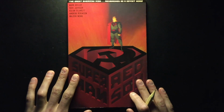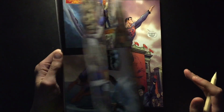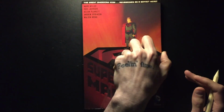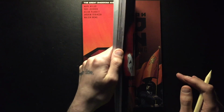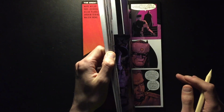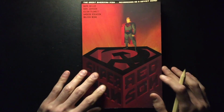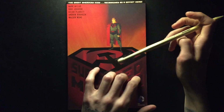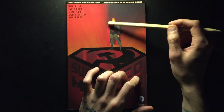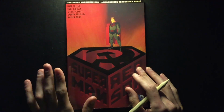Second to last. Superman Red Sun. This is considered a classic amongst comic book fans. Written by Mark Millar, who is known for Kick-Ass and Wanted and other stories. Old Man Logan. This is basically about if Superman, instead of landing in Kansas, landed in communist Russia, and grew up thinking communism is the right way to be, and basically through threatening violence tries to convert the world to communism. So, very interesting take.